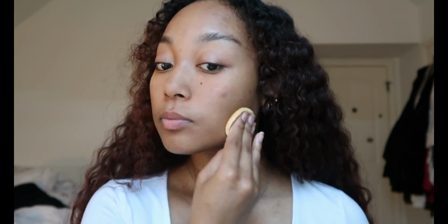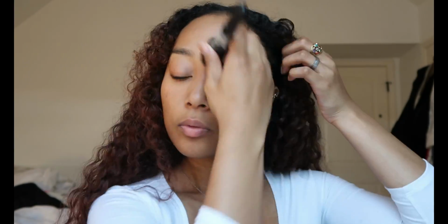So I've been doing this lately to make my makeup stay longer and I think it works. So then I'm gonna take this banana powder and press it all in. Then, oh my god, it's getting better. Now I'm gonna set my face.